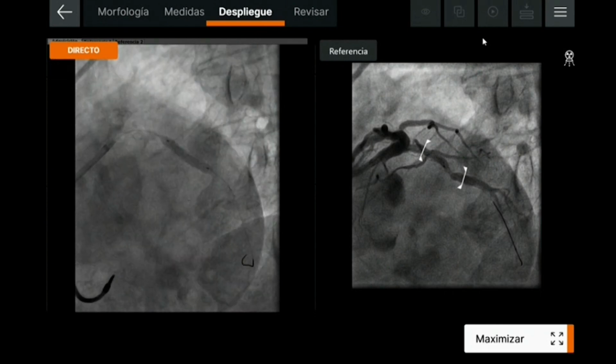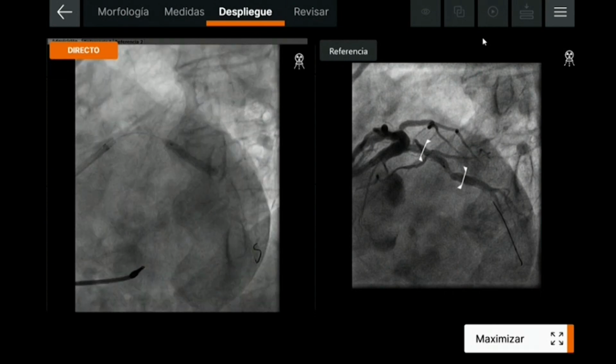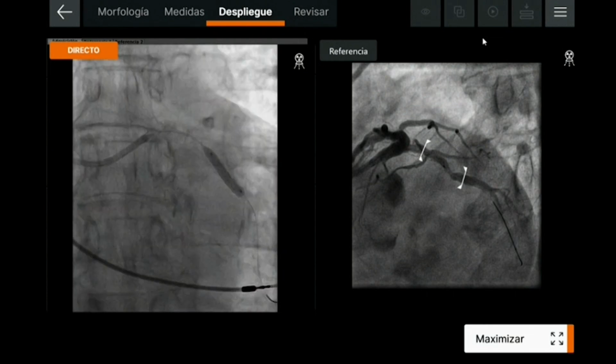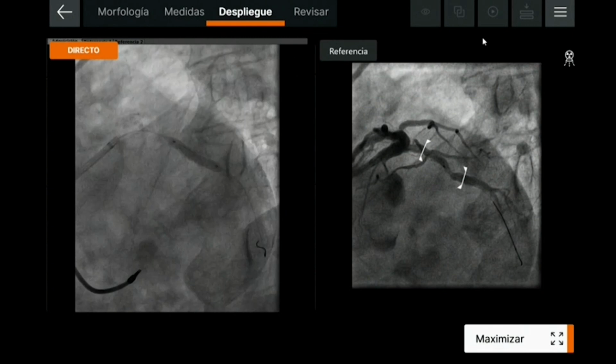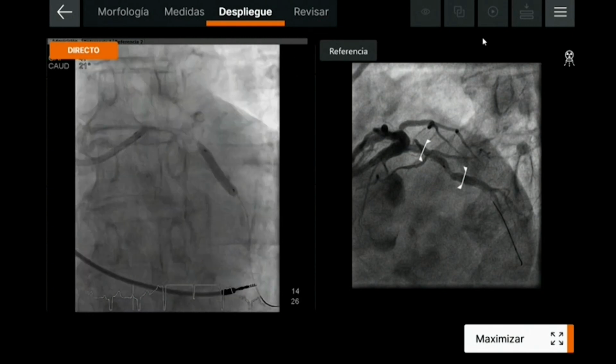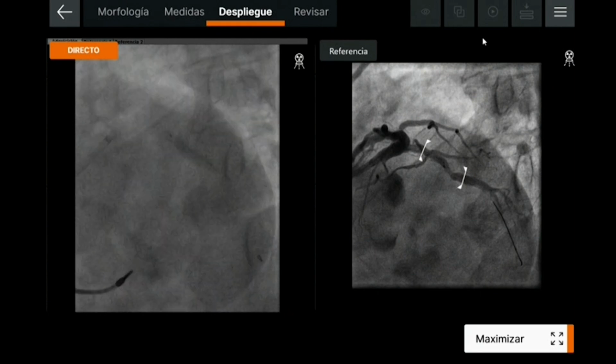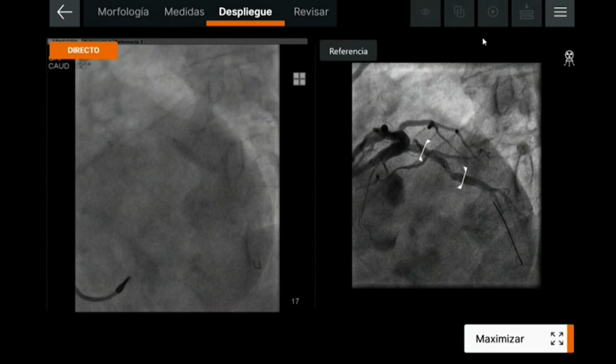You can see the stent is opening very well. We can check in another view. I typically like to do some rotational angiography here. It's, of course, just moving your gantry, the C-arm, with your hand. It's not a special feature, this rotational angiography aspect. But it ensures that you have homogeneous expansion of the stent.